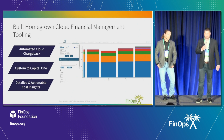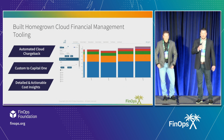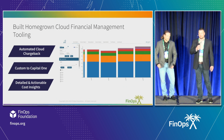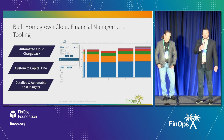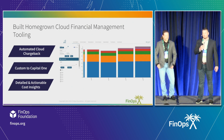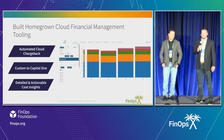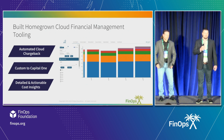The first example you're going to see, and there are screenshots here of some of the tooling, is a pretty basic snapshot of our homegrown cloud financial management tool. I'll tell the story here. Back in the early days, we were on a third-party app to do our cloud financial management, and it worked well for a while. But as we continued to grow and scale, we also built very mature financial treatments and processes for our costs, and we outgrew that third-party vendor.